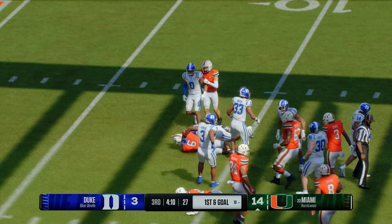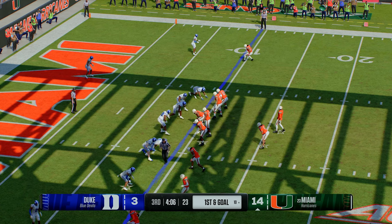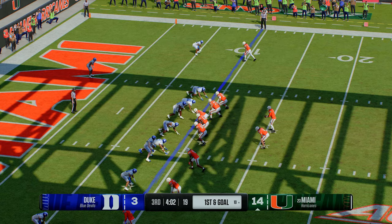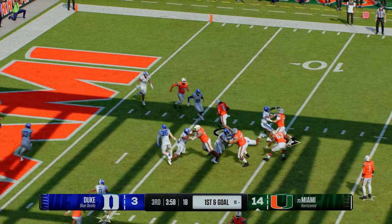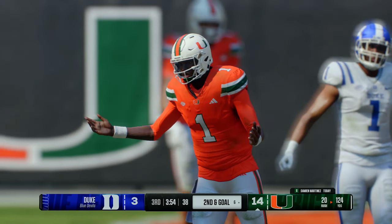Man, he has been picking up yards in bunches today. Jesse showing off all the skills. And he's showing no signs of slowing down, David. This guy just gets better as the game goes on. He is a beast. Keeping it on the ground on first and goal. They get him down after a 4-yard gain to the six.